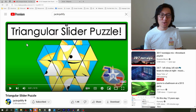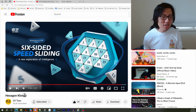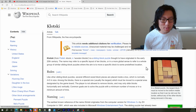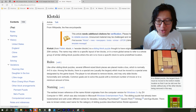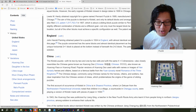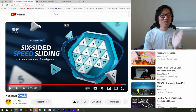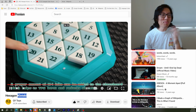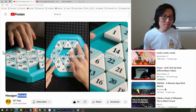Obviously, I'm probably not the first person to come up with the idea of a triangular slider puzzle. And I think this word, Klotski, refers to this really old slider puzzle that comes from the 20th century, and there's these different sized square and rectangular pieces, right? And this is notoriously hard to solve. And here's a Chinese version, Hua Zhong Dao or something. But I just think it's interesting that I've been on the internet long enough that when new products come out, somehow projects I've made in the past with completely by coincidence did the same thing, you know?